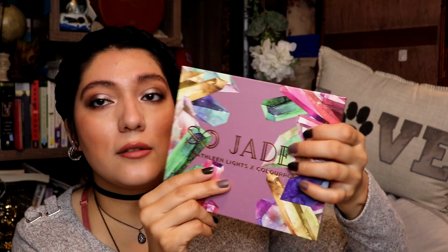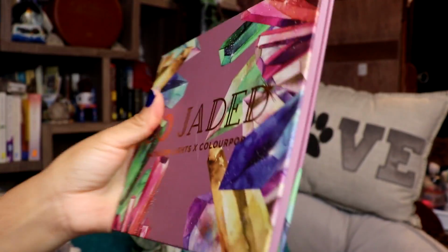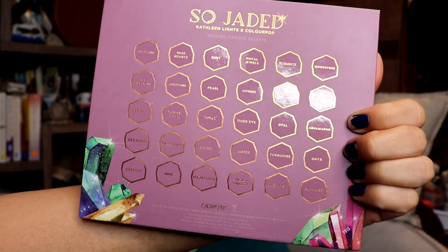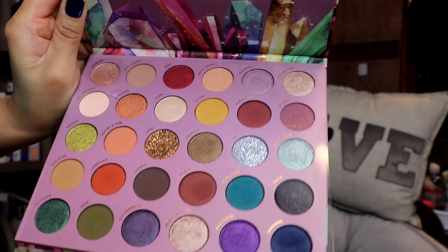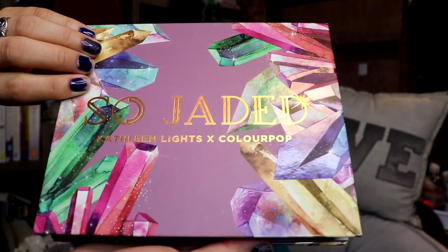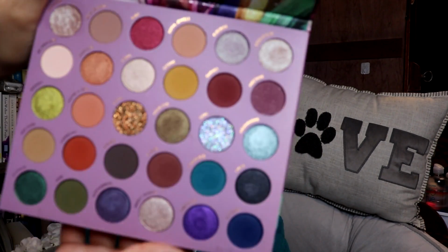All right, next up is going to be the So Jaded palette from Kathleen Lights and ColourPop. And the reason that we chose this is because it's not raised per se, all of it, but you can still feel a little, some here and there. The colors and the stones, in my opinion, do match this inside right here for the most part. I mean, some people have things to say, of course, always will, but I also love the variety that they give you, because she did use the crystal as an inspiration, and you have so much in one single palette. And I did see this on the ColourPop website, so it was available, so they haven't discontinued it. And if you haven't picked it up, I do recommend that you pick it up.